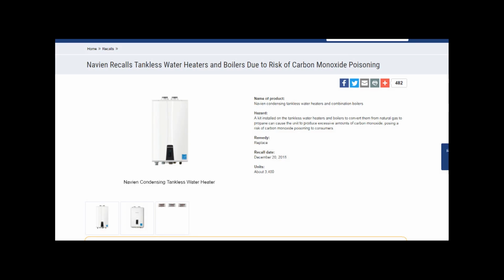But you did find some important recalls we were going to tell listeners about. Oh, yeah. There's two here. One was a Navien one for hot water heater, condensing water heater. And wall-hung boilers, too, right? Yeah, wall-hung boilers.